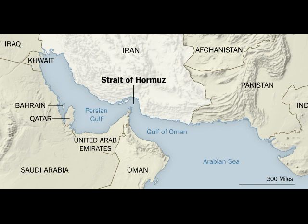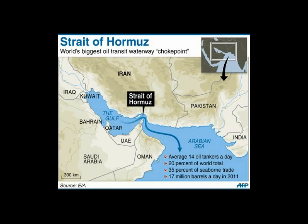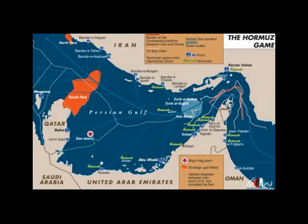The Strait of Hormuz is the only sea passage from the Persian Gulf to the open ocean. It is situated between the Persian Gulf and the Gulf of Oman. About 20% of the world's petroleum passes through here, and it is considered one of the world's most strategically important choke points. This is a tense area, to say the least.